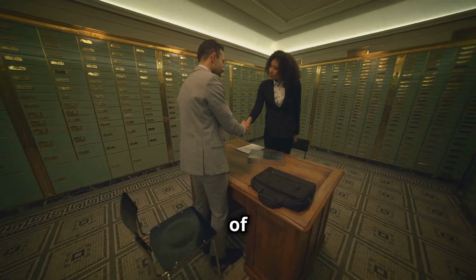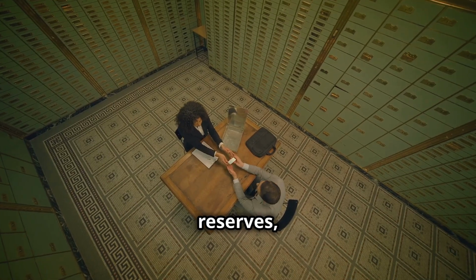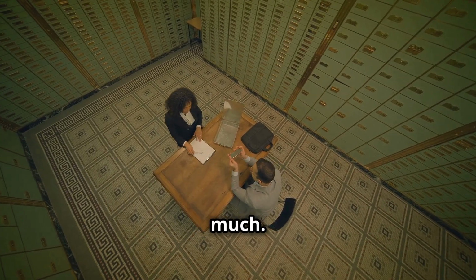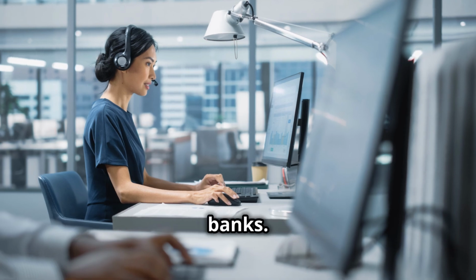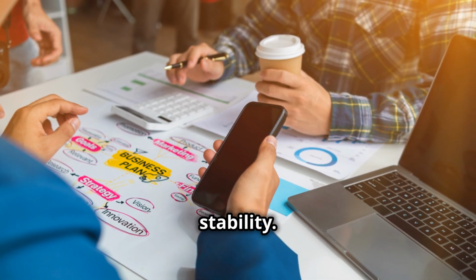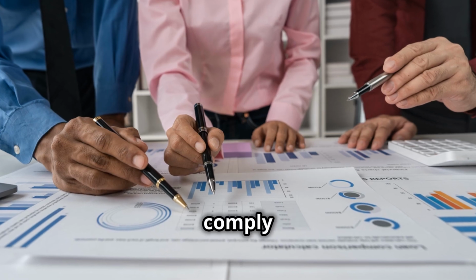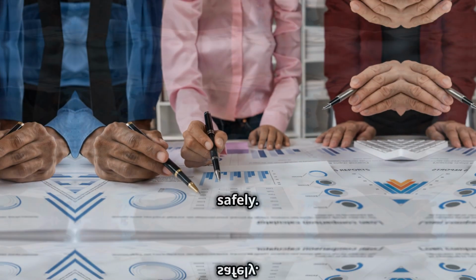Regulating the minimum reserves of commercial banks. Banks must keep a percentage of deposits as reserves, and the central bank decides how much. Lending money to commercial banks. They act as a lender of last resort to ensure financial stability, supervising and regulating the financial system. They ensure that banks comply with regulations and operate safely.